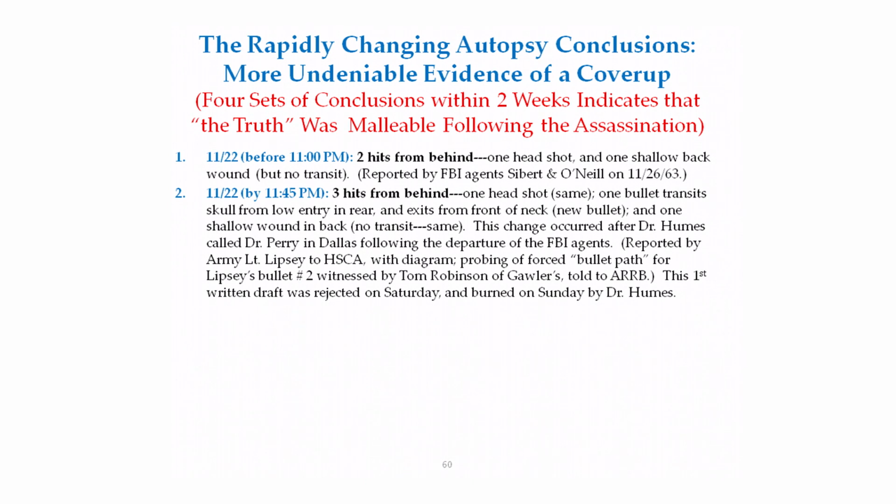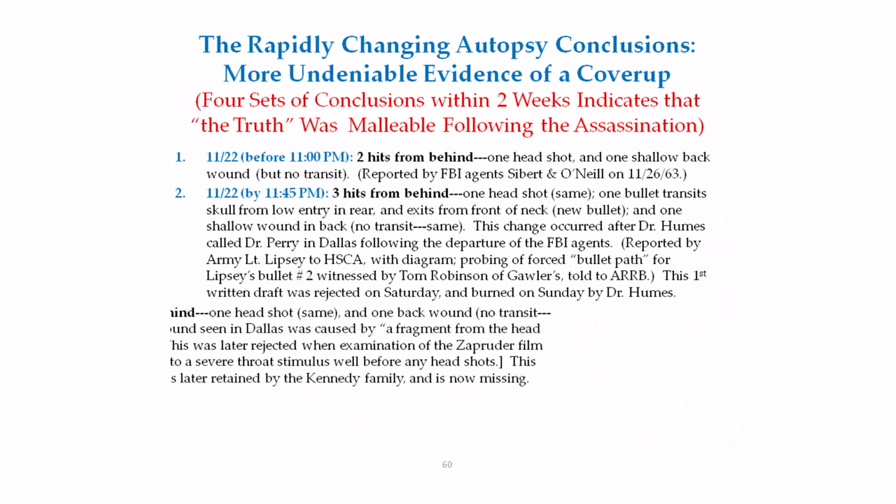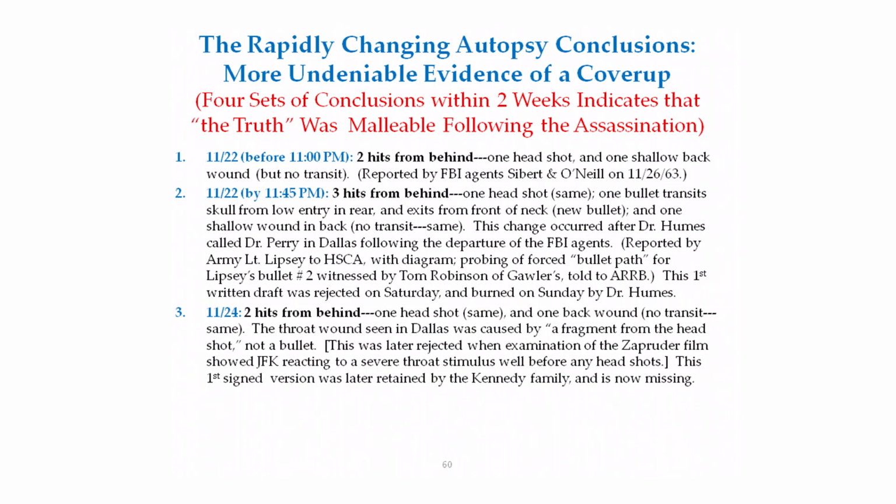And Dr. Humes wrote another version of the autopsy report, as I said, Saturday night, and he burned the first draft on Sunday. Now let's talk about the next version. The next version is item 3 on this slide. And the scenario has gone from 3 hits from behind back to 2 hits. So President Kennedy, who Humes announced late Friday was hit by 3 shots, and which he put in the first draft, is now back to 2 hits.